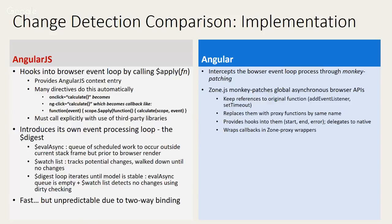So the other thing it does is it wraps that callback in this zone proxy wrapper. So similar to our ng-click example from AngularJS, where your callback is wrapped in a scope.$apply, zone.js is actually going to wrap your callback in some zone proxy wrapper that gives it information about where that asynchronous event came from.